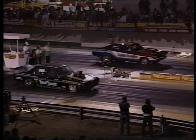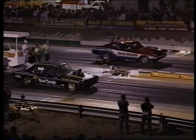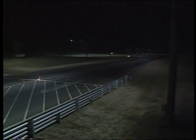Okay, we're in the starter's hands now. Red light for Kelvin Sweeney. He left too soon. A .31 reaction, and that hands the win to John Godellis, who's going to drive it hard anyway by the look of it. Godellis with a 9.34 at 139.79, and I think that's not a bad sort of number for him.